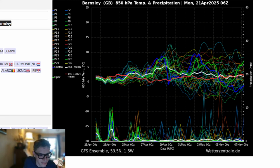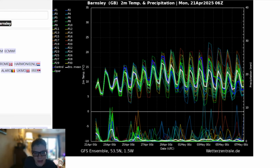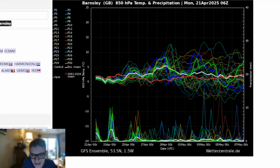If we have a look at the 2-metre temperatures from the runs, you can see that the trend is up, and then it's back to average again. Some of the runs are reaching 20 degrees, but there's not many. And then in the longer term, there are a few gathering pace, but it's a long way off. It's an uncertain theme into the longer term. There are a few colder runs, I will say, but they are in the minority in the longer term, and I wouldn't trust any of them at all, because, let's be honest, a cold northerly is unlikely to happen, or a cool northerly is unlikely to happen.